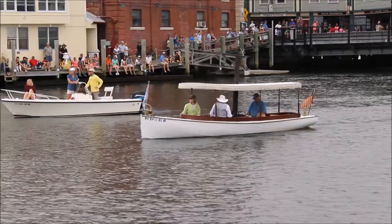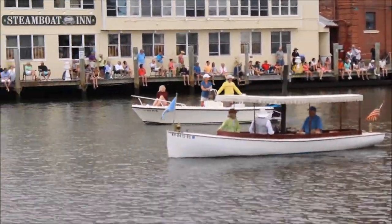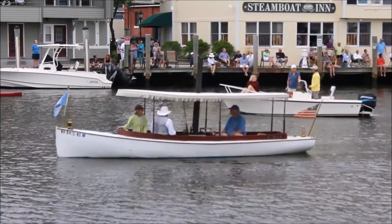Again, Trade Wind is 60 feet in length and was built in 1990. That vessel means only one thing, ladies and gentlemen, that is the end of our antique and classic program.